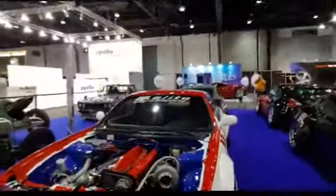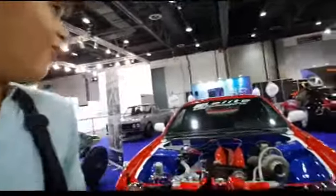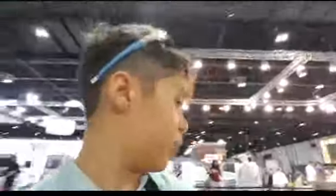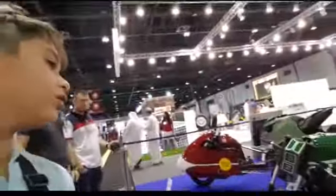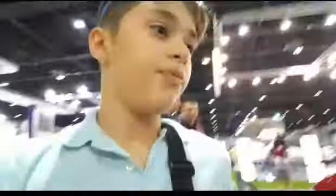You don't know how much I love this. It's a Kuki S14. Oh my god. It's the one with the Kuki kit. It's a Rocket Bunny. Oh wait, what the? It's a Rocket Bunny, but it's like a muscle import. It's an imported muscle. And I love how they implemented the old Datsun paint job. It's just insane. What is that?